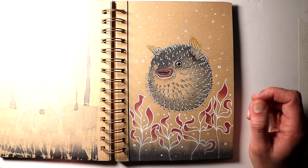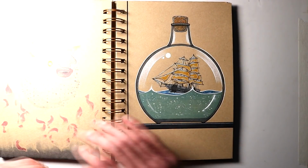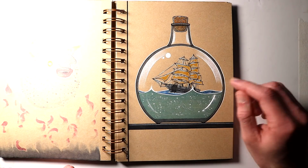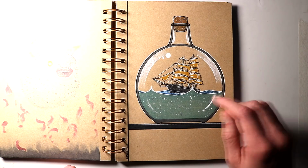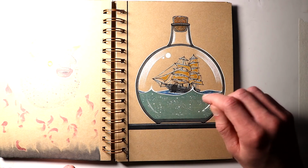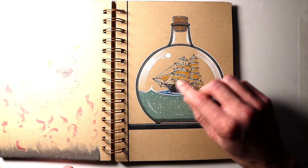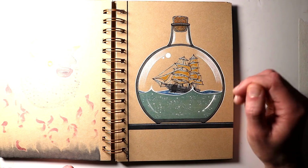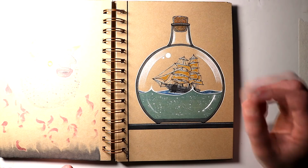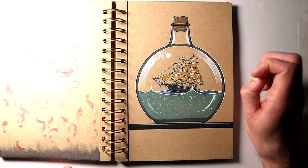Then moving on to day 18, the word prompt was bottle, and I had the idea of working on a ship in a bottle, and then I adapted that to working on a ship sailing through the sea in a bottle, so you can see the sea splashing up against the glass. And I focused in on the details like the ropes and the sails and the masts on the ship. I would actually love to spend more time on a full version of this drawing as well, because this one was so fun to work on.